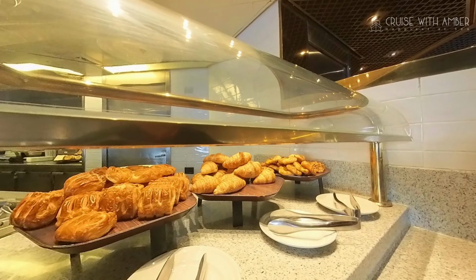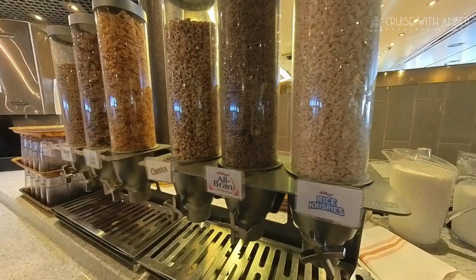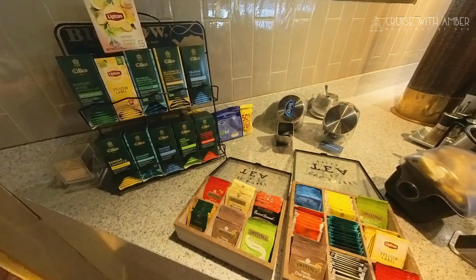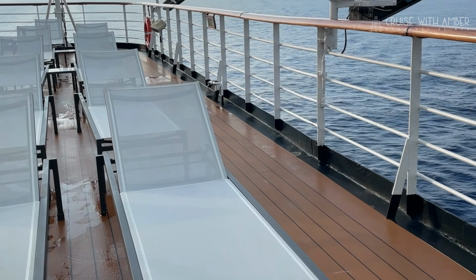For this sea day, I headed up to the Lido Market just to see what was on offer for breakfast. There were plenty of options available, but I chose the French toast, American bacon, maple syrup and some orange juice and a sea view.